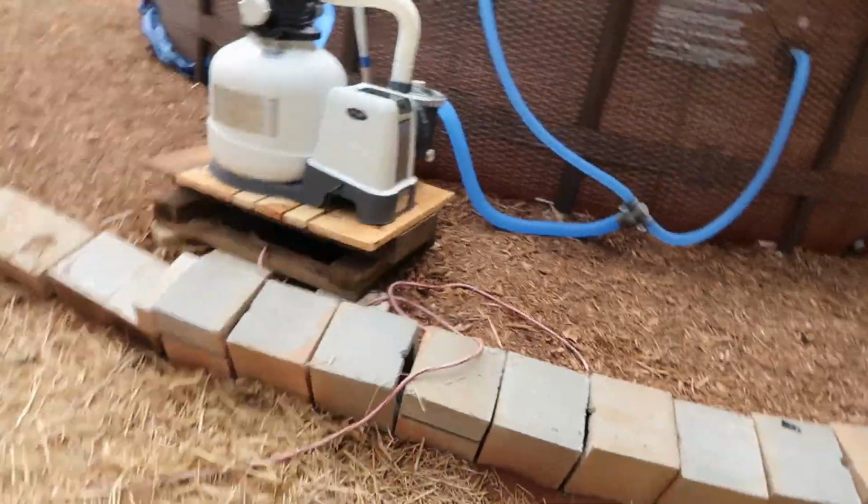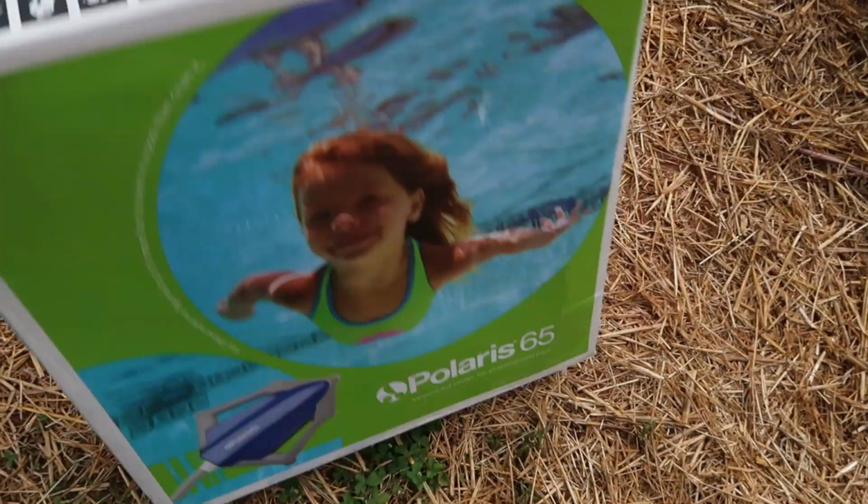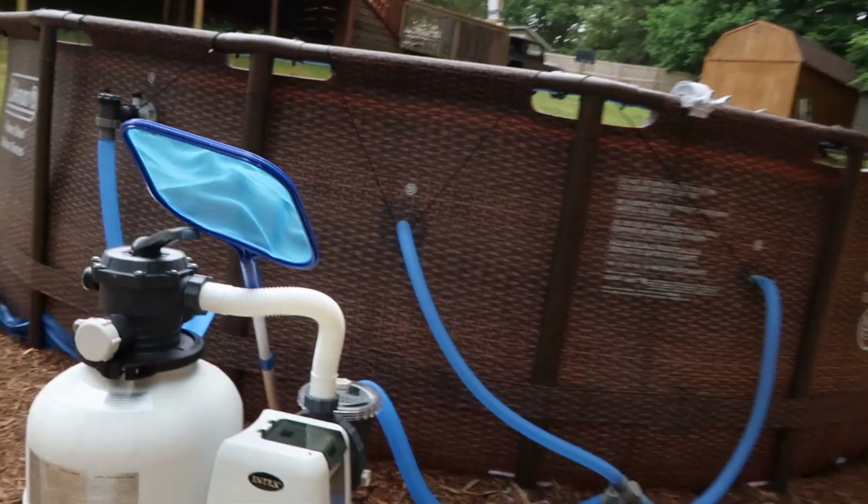We're gonna switch gears real quick. Get this, I ordered this Polaris 65. It's a pool vacuum. Put it in our pool here.